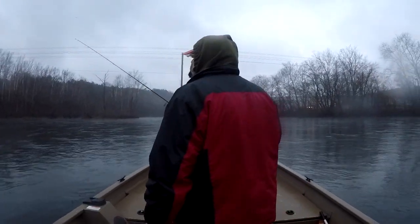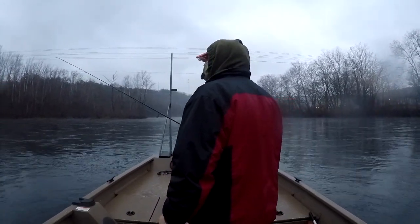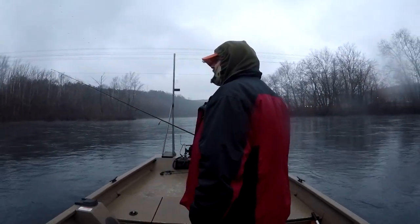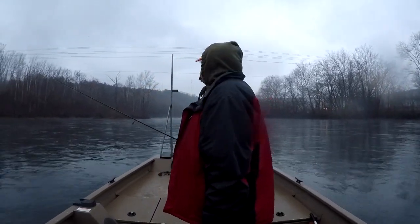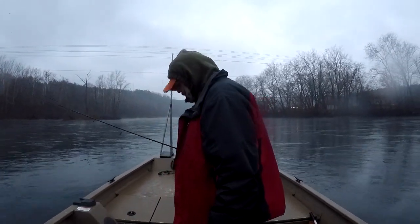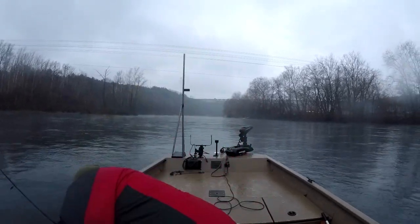It is currently 29 degrees the last time I looked at my phone, and it has been raining or drizzling all day. A little bit above freezing for most of the day. I think in the last hour and a half or so it dropped below freezing. But we are going to start here across from Outlet 3, kind of by the island, and see what happens. Alright, I'll take the anchor mode off there and let the boat get drifting to speed.